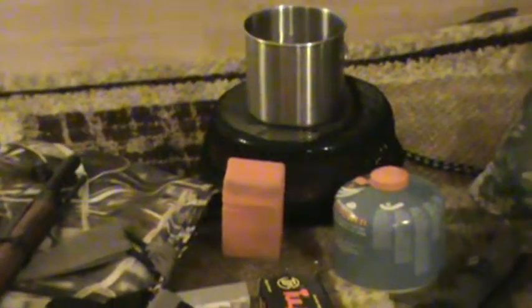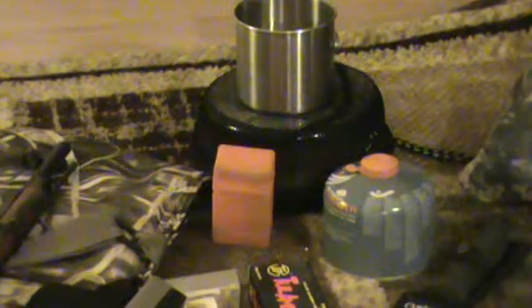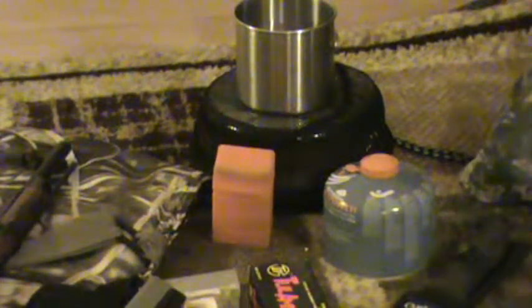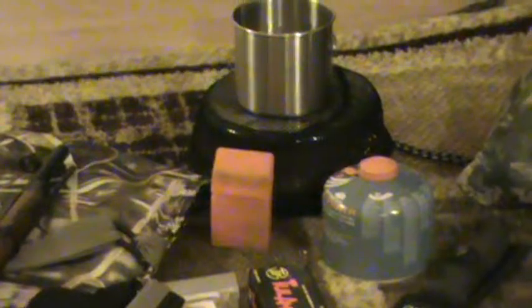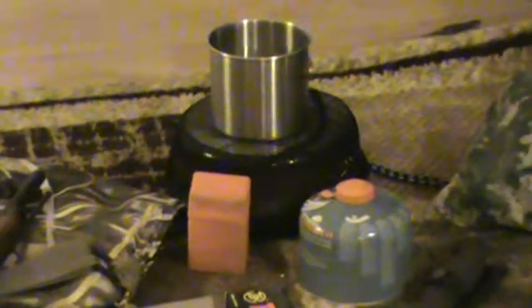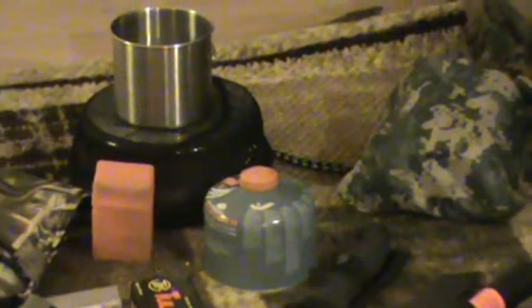But next, when I go out, I usually take multiple ways of cooking. As you can see, a dual fuel canister. In the little orange box is my ultralight backpacking stove. Behind it, my cook set and the stainless steel cup. I can use any one of these or all of these. I like having different options, so I'm going to take all of it just to test them all out some more.